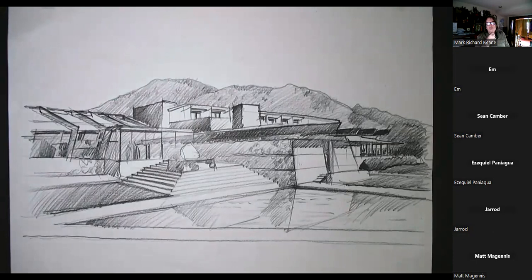You guys are so spoiled as architecture and engineers and landscape and urban planning students to be this close to so many of his works. It's a great bevy of treasures out there for you guys. Any questions?